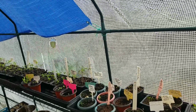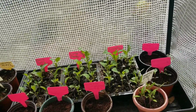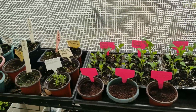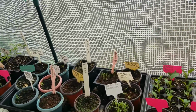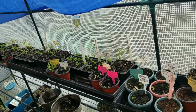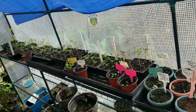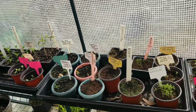In my smaller greenhouse, I'm using it to start seeds because I can keep it warmer throughout this cold weather we've been having. So I do have some cooler weather flower seeds that I'm trying to start in here, but real quickly I just want to go over what we've got started. I did share with you my seeds, and I still have a lot of seeds to start.